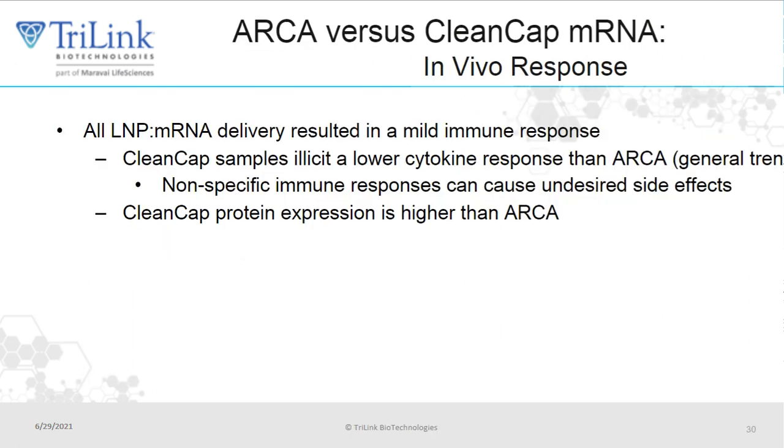To summarize, our in vivo data showed that all LNP mRNA delivery resulted in a mild immune response. This is to be expected when delivering any foreign molecule into a cell. However, no test animals suffered severe immune response, as indicated by the 100% survival rate and body weight maintenance of the mice. CleanCap samples elicit a lower cytokine response and higher protein expression than ARCA samples.